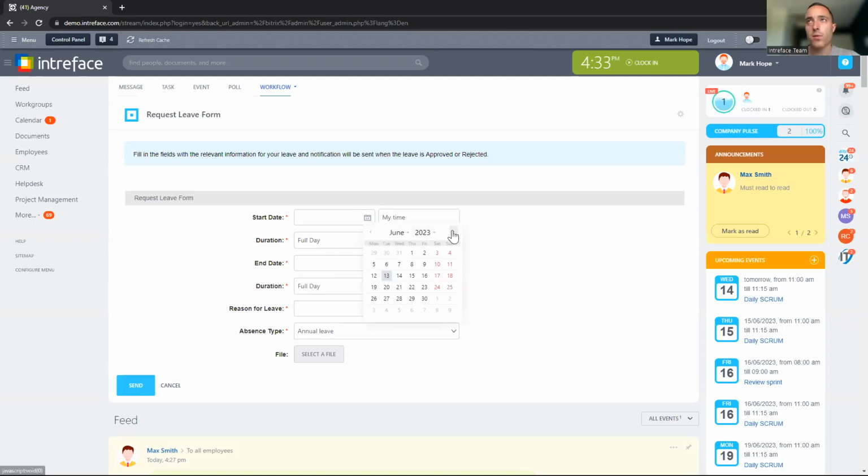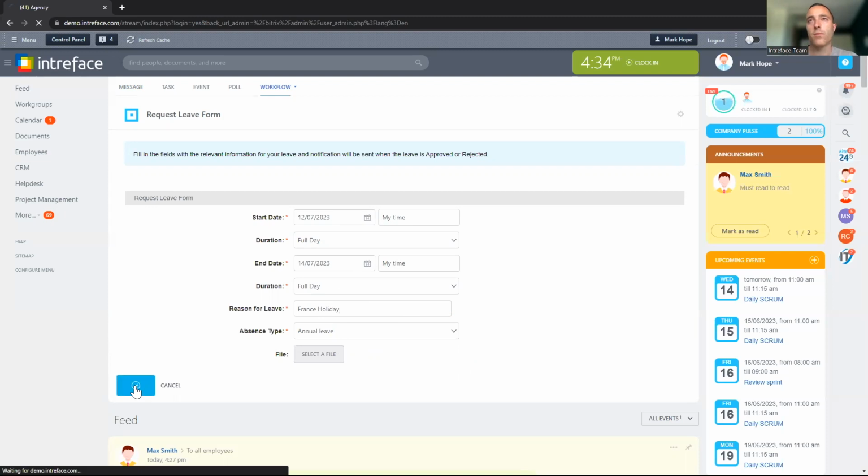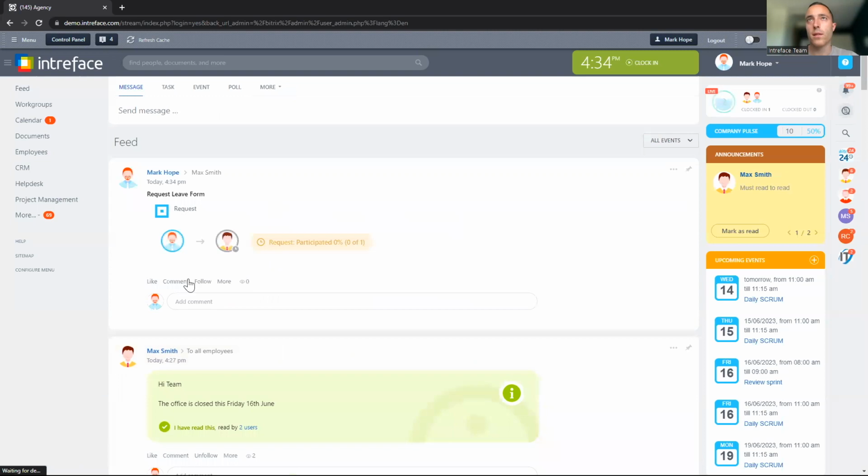But let's now select when I want to request the annual leave. So I'm going to add my leave into the system here. And then I can select the duration and the reason. Okay, so I've added that information. And now I'm going to send this out into the workflow designer tool. So that's now processed my request.